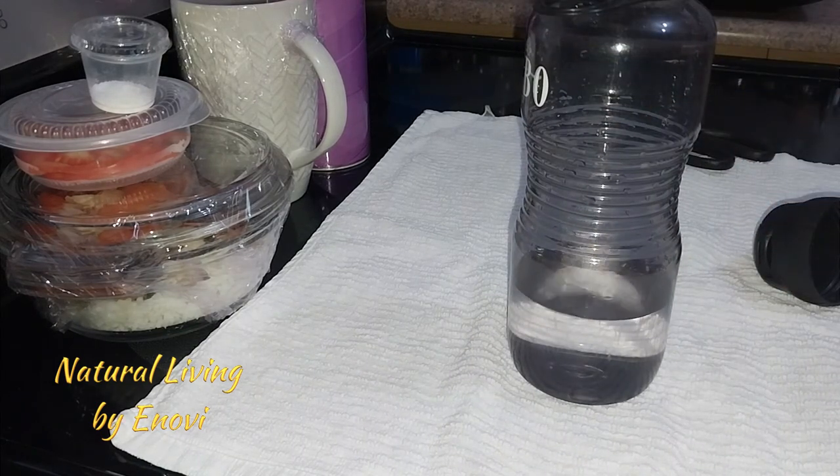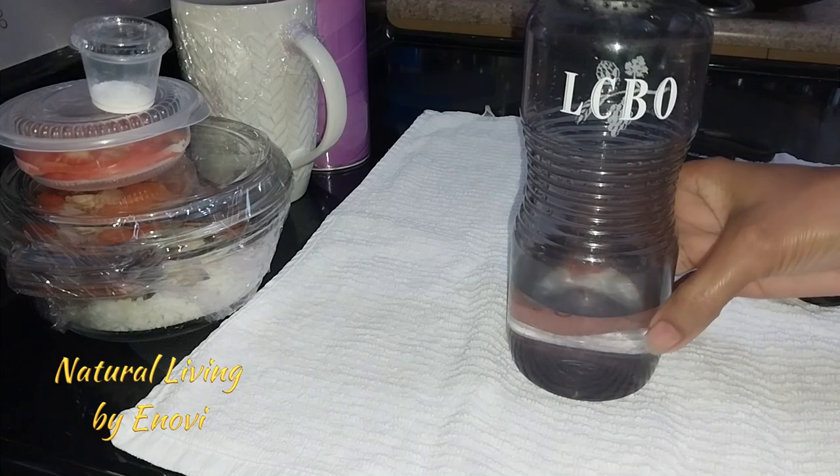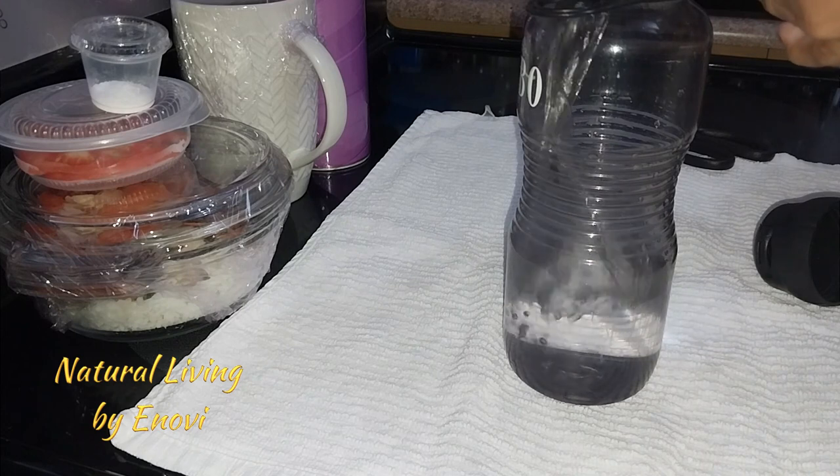My water bottle. I don't drink from this at all. I just top it up each day and use it to make my tea. They have water at work sometimes, but sometimes I don't. So I just like to be prepared and bring my water.